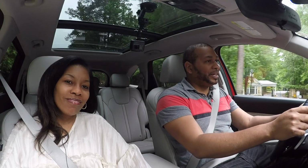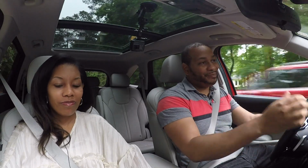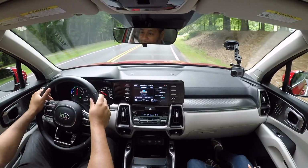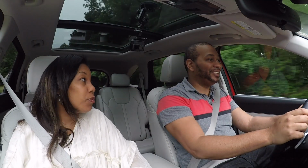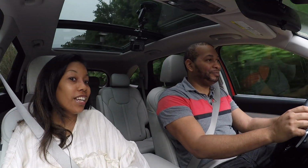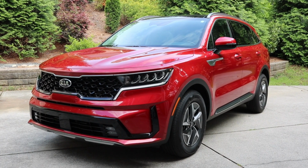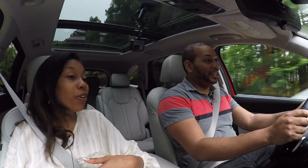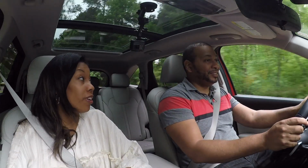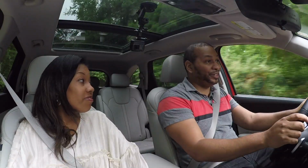All right, so we got the new Kia Sorento out on the street. This is a sleek, modern, refreshing midsize SUV. Isha, what do you think? I like it. Immediately when I saw it, I liked the exterior. The interior is very nice and bright. It drives really nice. I know we're going to get into all that, but overall, I like it. This is a nice vehicle for sure.